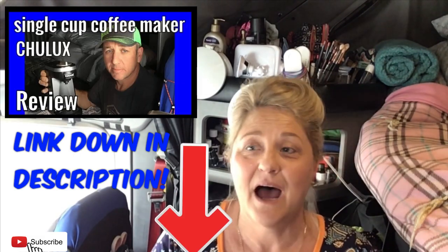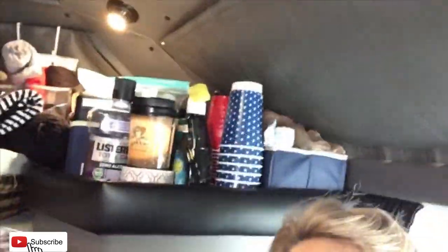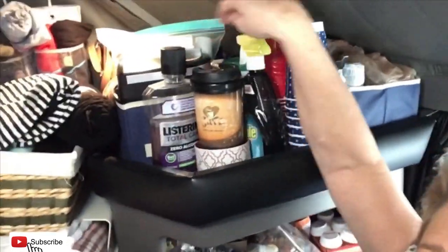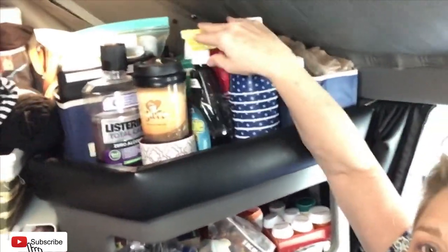We do have on this other side our little coffee maker. We just did a review on it, if you want to see it. Maybe I'll just turn the camera around real quick so you can see. So up here, we have our coffee maker. Sorry about the jiggling, wasn't planning on showing this. This is a coffee maker, some K-cups, our coffee cups, some drink cups, and then some cleaning stuff.